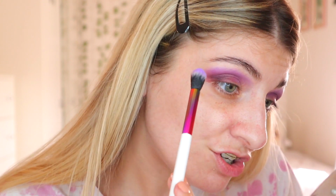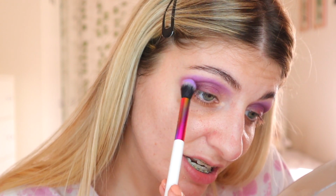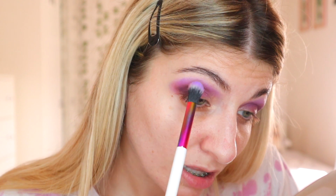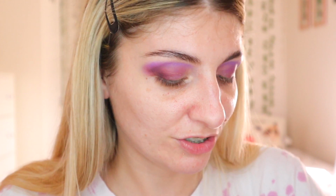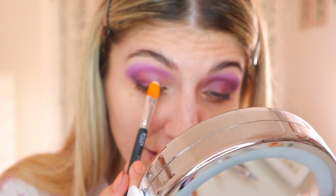I kind of want to take a wee bit of B3 on this brush and just gently apply it there on the top because I want that like purple lilac shade. I'm going to do a half cut crease, always on my trusted Wycon brush, always.